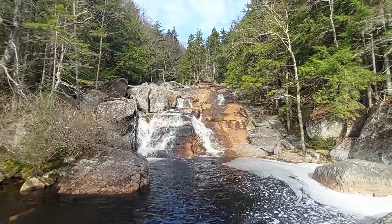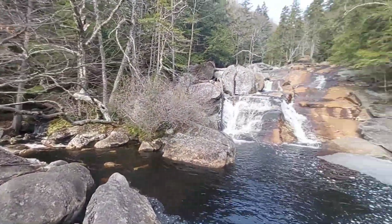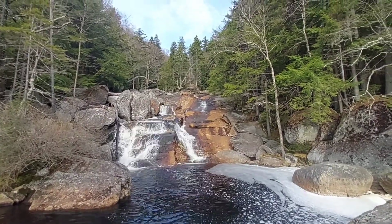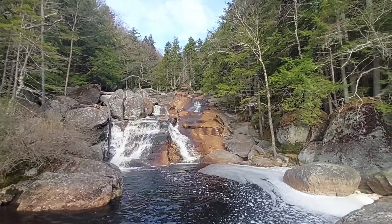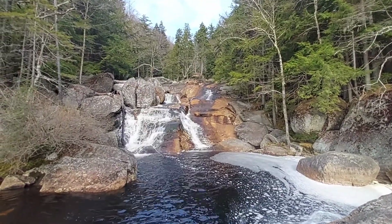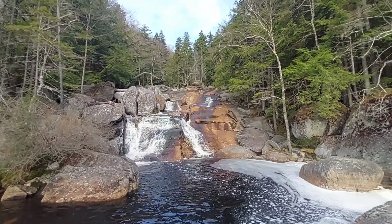Beautiful ledge here, but a lot to see down below there too. None of the maps I have, the USGS map, the Google Maps that I'm using on my phone, and the National Geographic Trail Guide show the falls at this location. They all show it further upstream. That's where I thought it would be, but it's not.